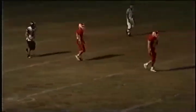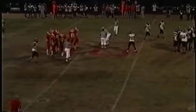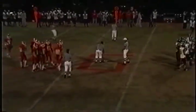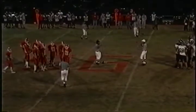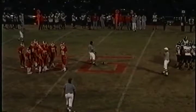Fisher, the intended receiver. Back defending for the Rebels, number 12, Wells, and number 21, Ludwig. That incompletion will bring up a third down as well. Split trips. Right. Trips.